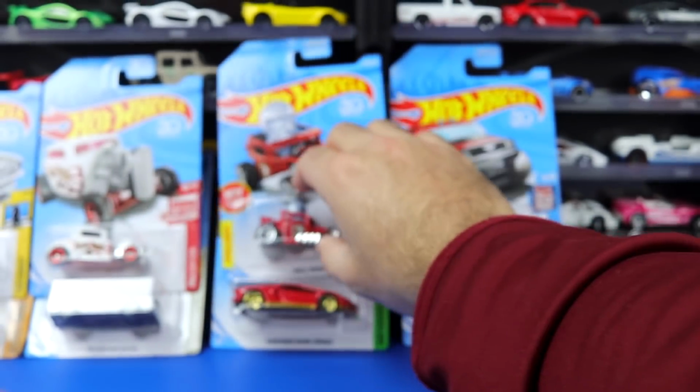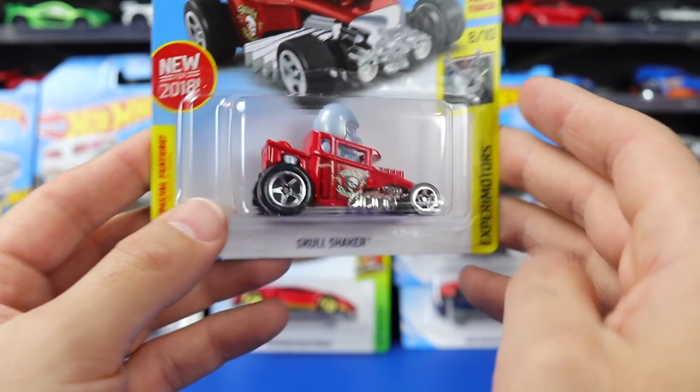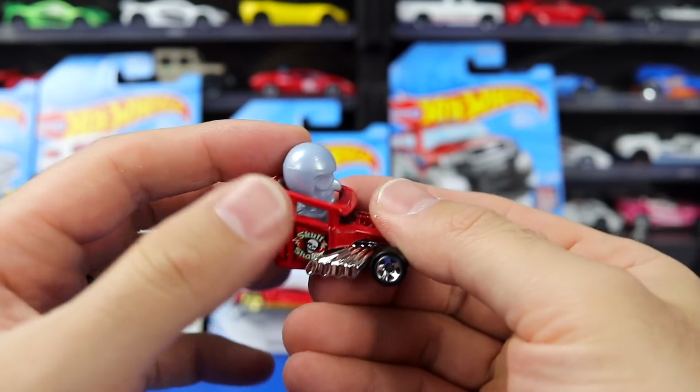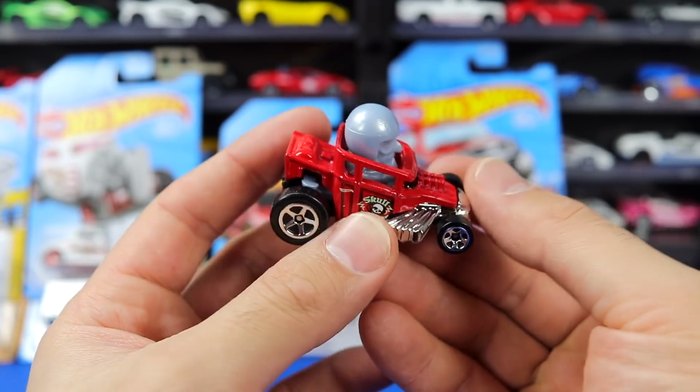All right, let's move on to a red car. We've got the Skull Shaker representing a red car. And this one does have the little guy that moves back and forth as he goes down the track, so make sure you watch for that when the race starts.